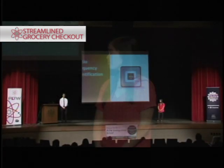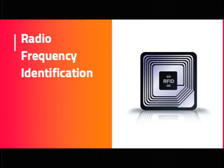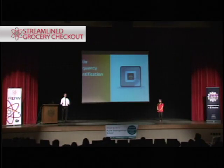So for our solution, we selected to use radio frequency identification technology, which is shortened as RFID. And so this technology utilizes radio waves to transmit data over a certain distance. And so this system consists of an RFID reader, which has a controller and an antenna, and then an RFID tag. And so the reader sends out a signal, it hits the tag, and then is sent back, and the controller on the RFID reader is able to interpret the information that's held within the tag.